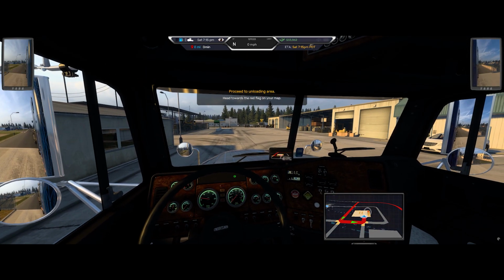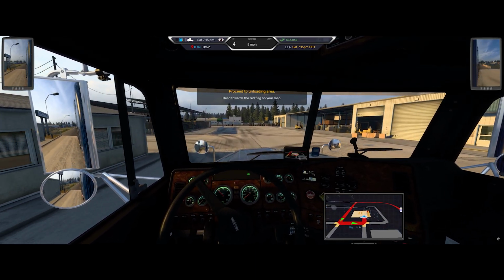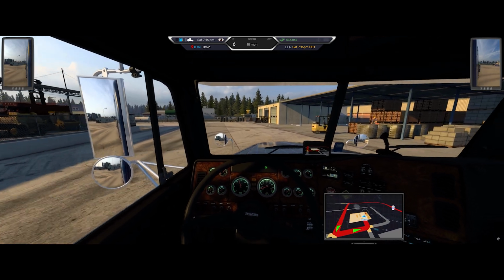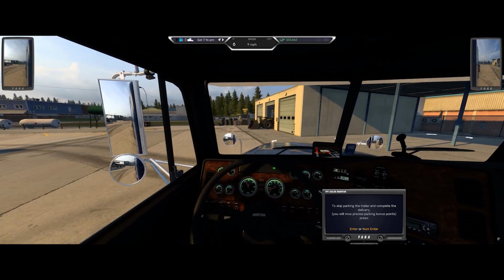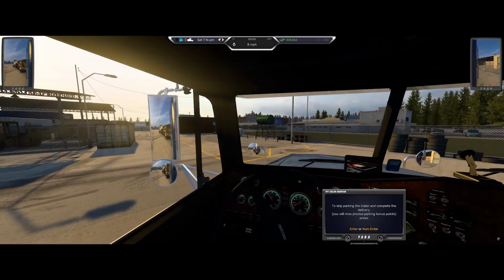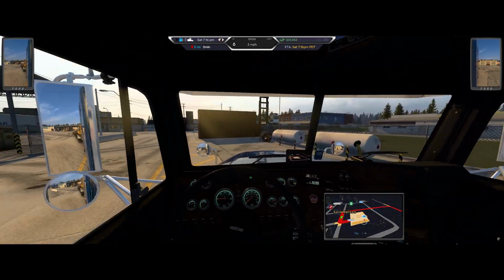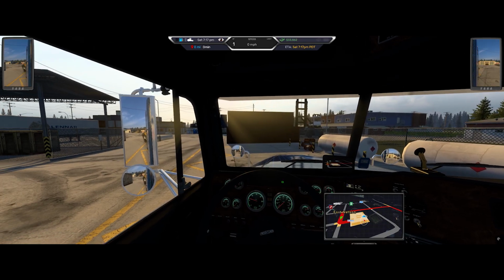They want it under the awning. Just about figured out. Most of them do. Once in a blue moon, you'll get them where they want them over here on the left, but most of these Lennar facilities are pretty close to the same. Excuse me. Try to get the trailer as straight with the truck as possible. It's pretty close.